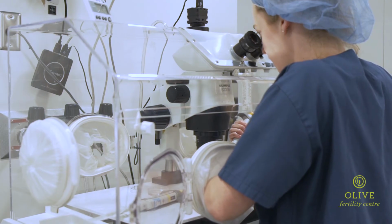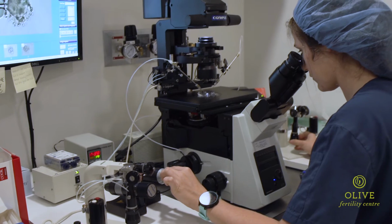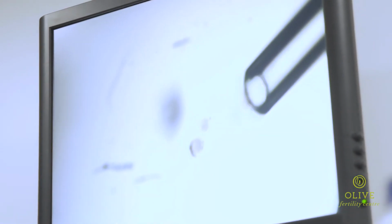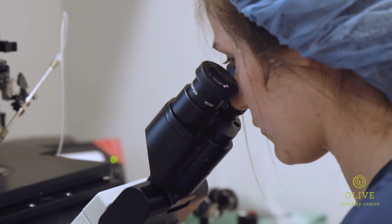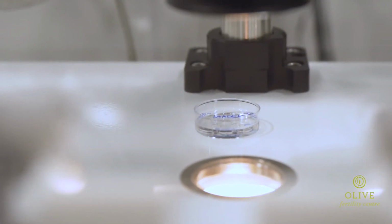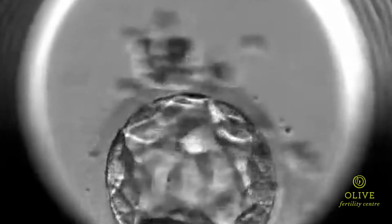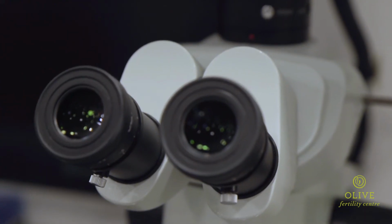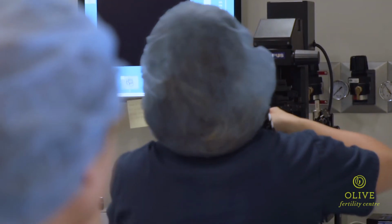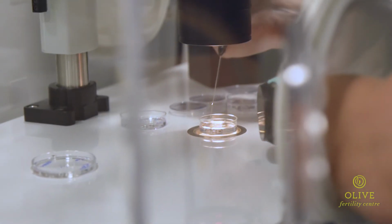After fertilization occurs, embryos are grown in an incubator in our lab for up to 6 days. Day 1. The day after IVF or ICSI is performed, the embryologist will look at the eggs and determine how many have fertilized. One of the embryologists will call you with these fertilization results. Next time you will hear from our lab is day 3. The lab will assess the embryos and call you with an update.